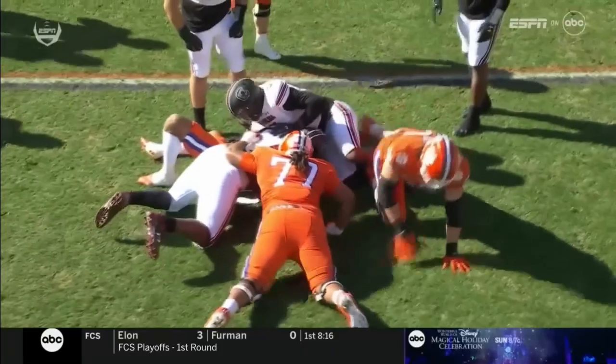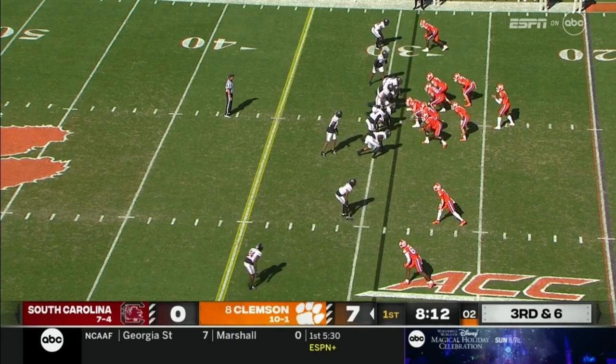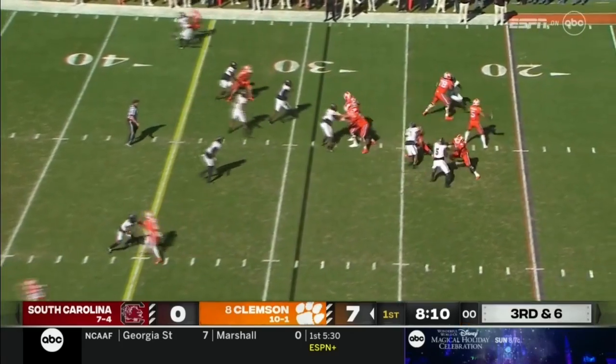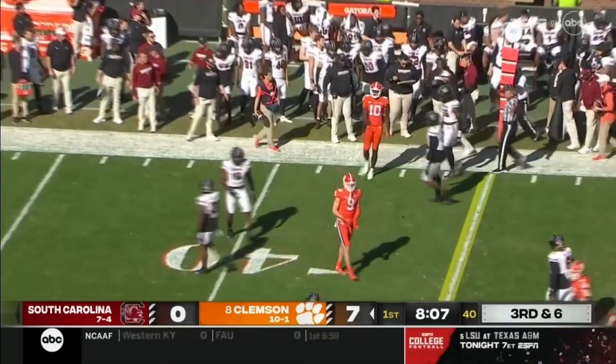It was quick pressure, but it was also excellent. It's man, it's inviting DJ to throw the football. They back out of it a little bit. He fires, caught, first down. Joseph Ngata.